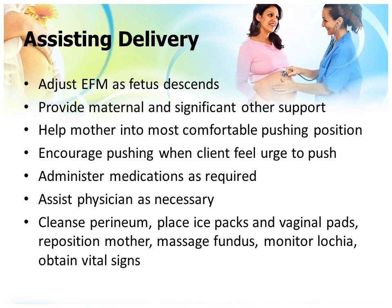You also need to direct the significant other as to support techniques. They get into this situation and they forget everything they learned in childbirth class or anything that they have done in the past, etc. And sometimes they just need a gentle reminder. You also encourage pushing when the client feels the urge to push. This is called laboring down.